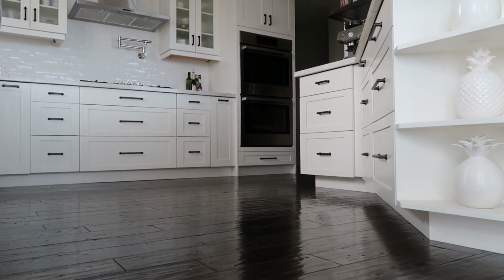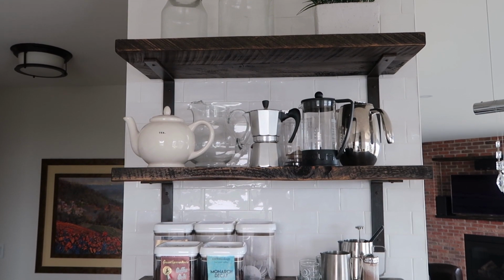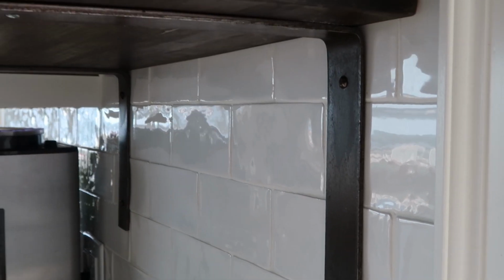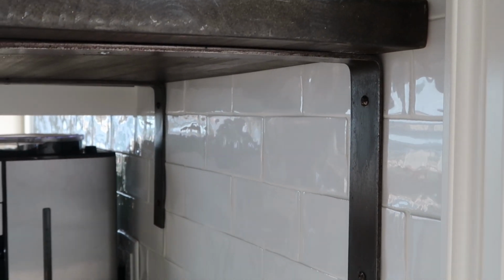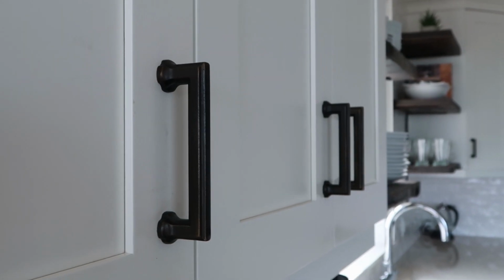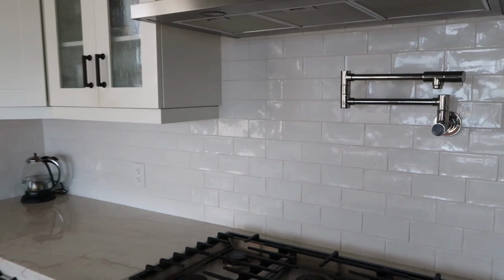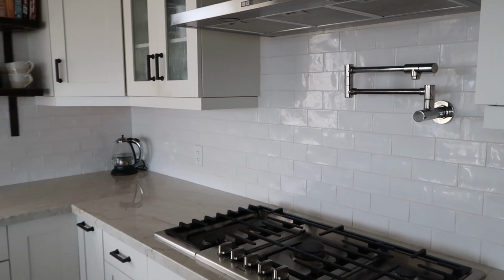Whereas the second kitchen uses warmer white tones. They have a rich espresso colored wood for their open shelves, and they've got black metal hardware, both to hold up their open shelves and as the hardware on the doors. But their fixtures, their faucet over their sink and their pot filler, are chrome. Really, really opposite to the black metal.